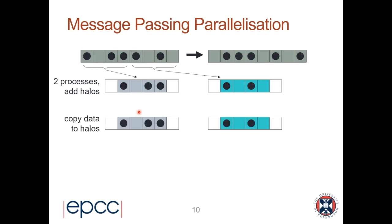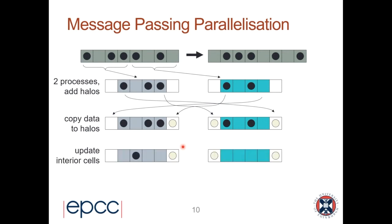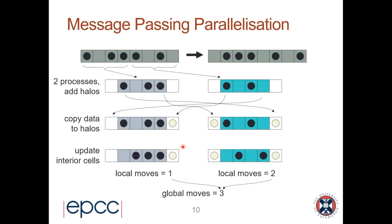We then do some sends and receives. I say copy here, but this actually requires sends and receives to put the data in, which are temporary copies. It then allows me to just run the serial update code on the parallel section, because when I look upwards from this cell, it should be that value here, but it's already been copied in here, so I get the correct value. I compute the local number of moves, then I do a reduction operation to get the global number of moves, which equals 3.